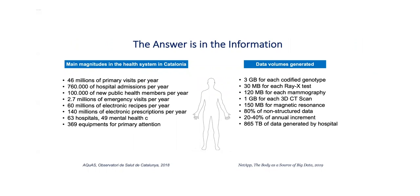Well, every year the increase of the data that we are generating at hospitals is between 20 and 40%. And this is not the full data. Practically 80% of the data that we have in hospitals is non-structured data. That means comments coming from doctors, electronic health records, medical health records, progressions, follow-ups, surveillance. All this information is non-structured data, and a lot of knowledge is behind it. So we can consider structured data the codified genotype, the information that we have in the X-ray test, all these kinds of outputs are considered structured data because we can aggregate them all together. We can sum apples with apples, oranges with oranges.